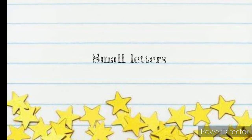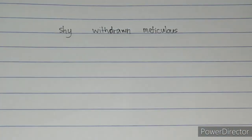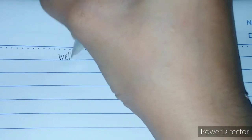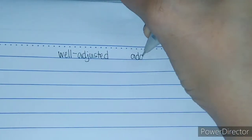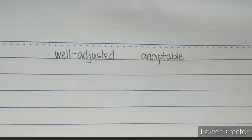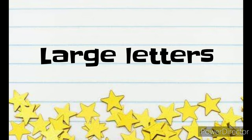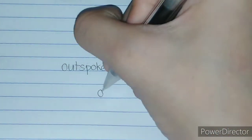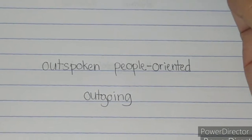Small letters. People who write in small letters are said to be shy, withdrawn, and meticulous. They are focused and can concentrate easily. Average letters. People who write in average letters are said to be well-adjusted and adaptable. They have a strong ability to focus and concentrate. Large letters. Those who write in large letters are outspoken, people-oriented, and outgoing. They have a big personality and have lots of confidence.